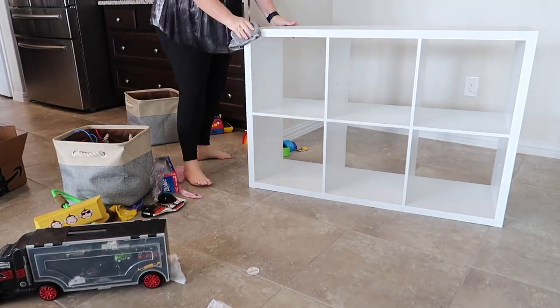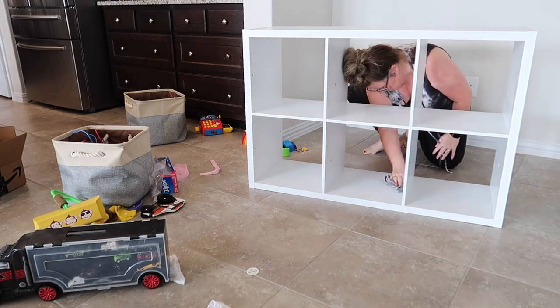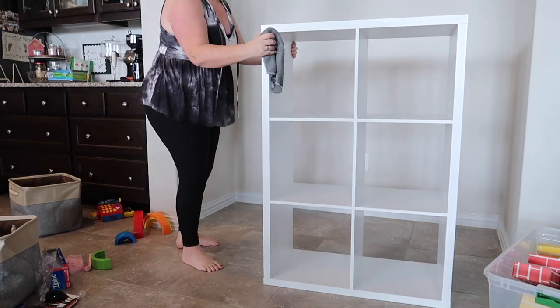Okay, now I'm wiping down the shelves with Thieves Cleaner. I've decided that I'm going to rearrange these shelves so that they better fit this area. I'm going to stand them up taller so that I have extra floor space on either side for toys and containers.